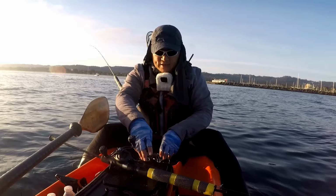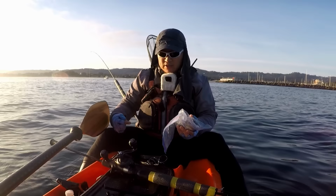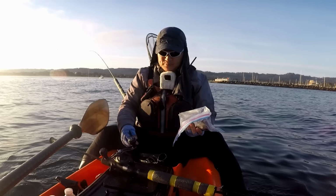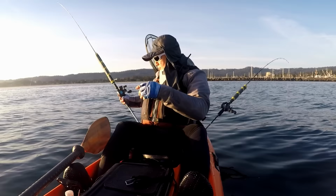Speaking of reviews, I do a lot of gear reviews. I've done a review on this kayak, this paddle, Bending Branches, this PFD, the wetsuit, the radio, or even the sunglasses. I just did a review on these sunglasses. So I'm going to be trolling for halibut as well while looking for the bait ball. Let's go for a troll.